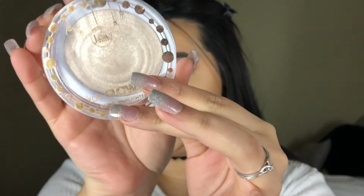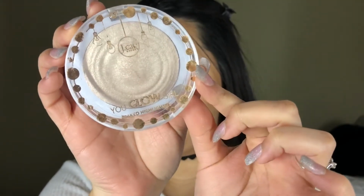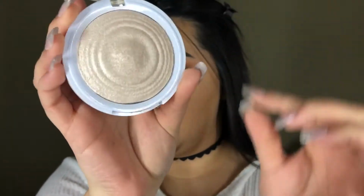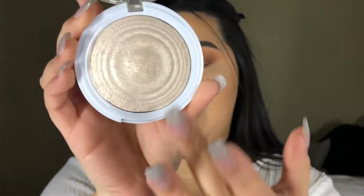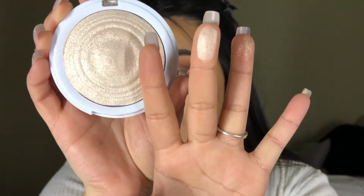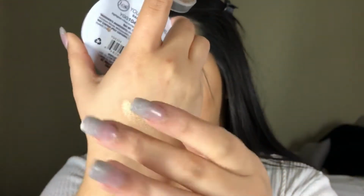And then for a more affordable option, I had this highlight for a long time in my collection, and I started using it a lot last year. This is what that looks like. This is the J.Cat You Glow Girl Baked Highlighter, in the shade Crystal Sands. So it's more of a white highlight. That's what that looks like. So pretty. Let me switch it.